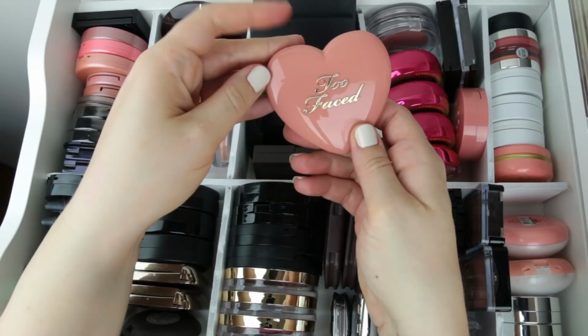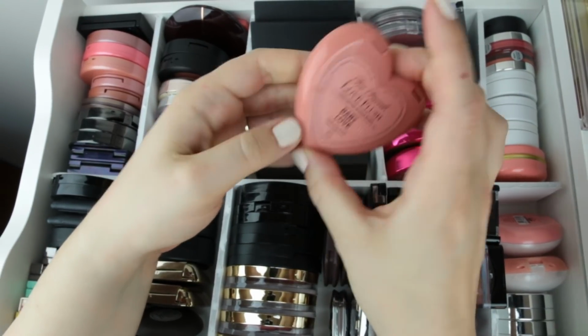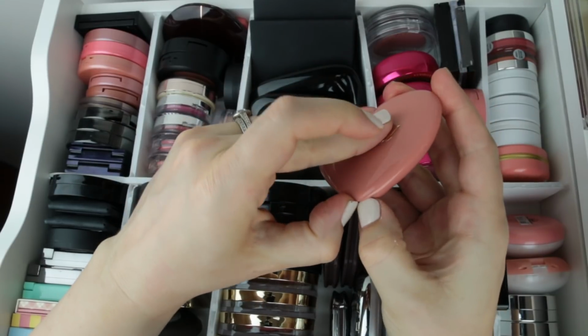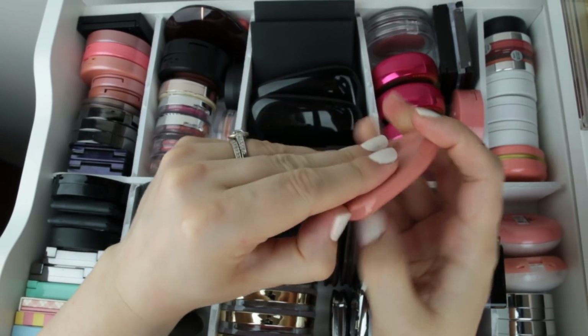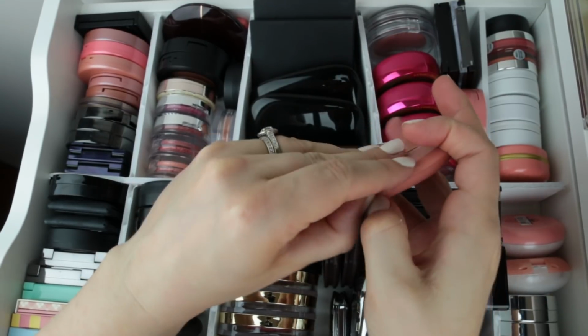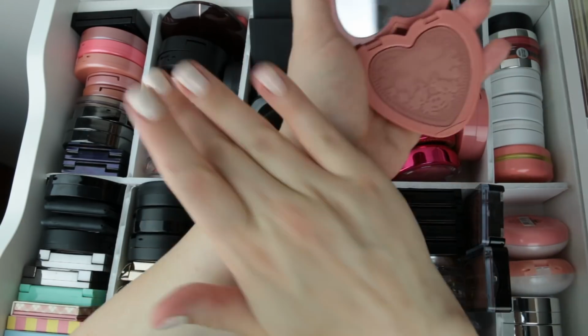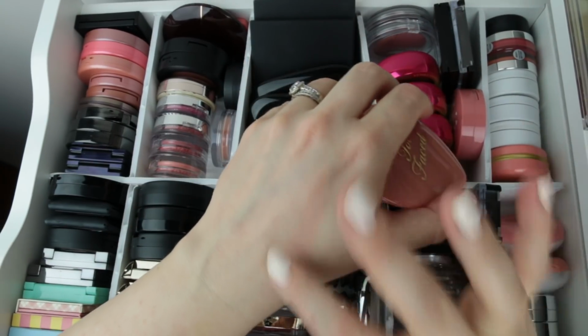I also think I'm going to pull this in. This is from Too Faced. This is their Love Flush blush in Baby Love. I ended up getting rid of the pink one because I felt like it was patchy when I put it on and I couldn't get it to blend out correctly. It also felt very powdery. So I want to see if I feel the same way about this one. Texture feels nice when I swatch it just now.